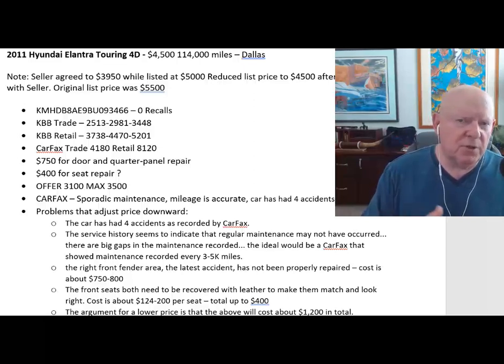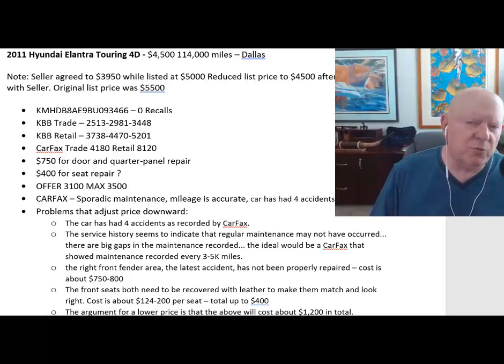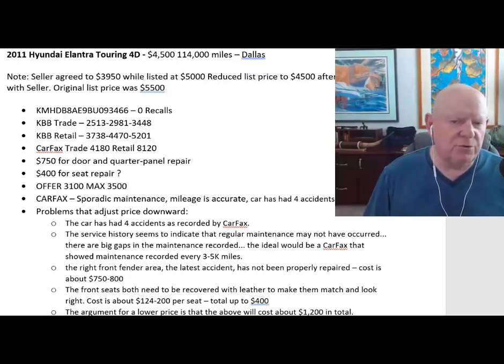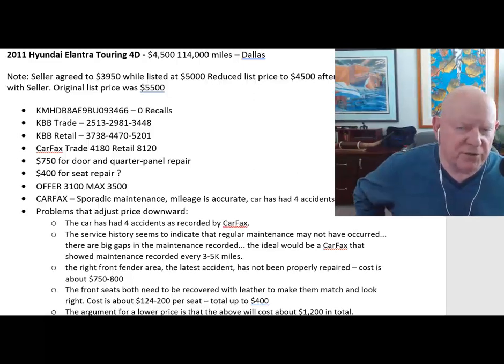So I run the VIN number to see if there's any recalls, and then I pull up the Kelley Blue Book site, and I get a trade and retail value for the car with the miles that it has on it. And my goal is typically to try to buy as close to the Kelley Blue Book trade value, typically the high end, because I'm not an auto dealer, so I can't buy them at auction. But I'm trying to buy the car as close to the trade value as I can, trying to get it somewhere between the high trade and the low retail. And then I pull a Carfax if I'm really interested.